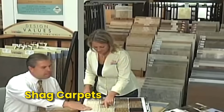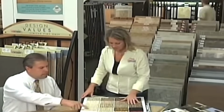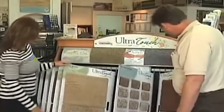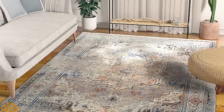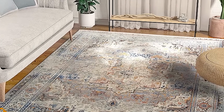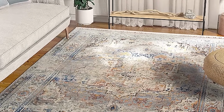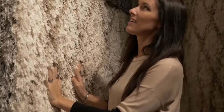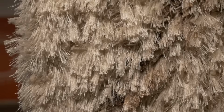Shag carpets. Those thick, fuzzy floor coverings that felt more like grass than fabric. If you grew up in the 70s, chances are you had one in your living room. Maybe bright orange, avocado green, or mustard yellow. You either loved it or tripped over it. Shag carpets were the ultimate symbol of groovy comfort. They were loud, soft, and impossible to vacuum properly.